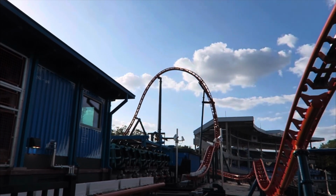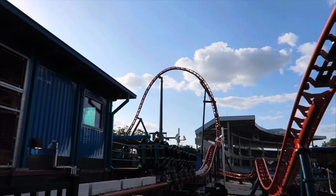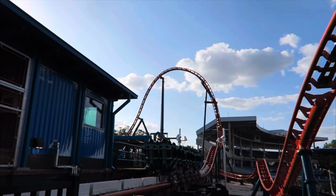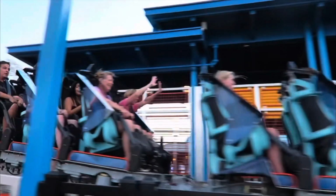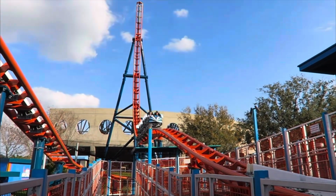So now at the number 3 spot, for a while, I really liked this ride, and it would be number 2 right now, but number 2 is just too good to put above or below it.